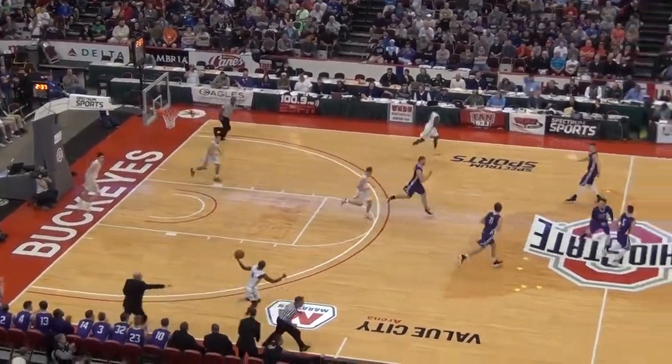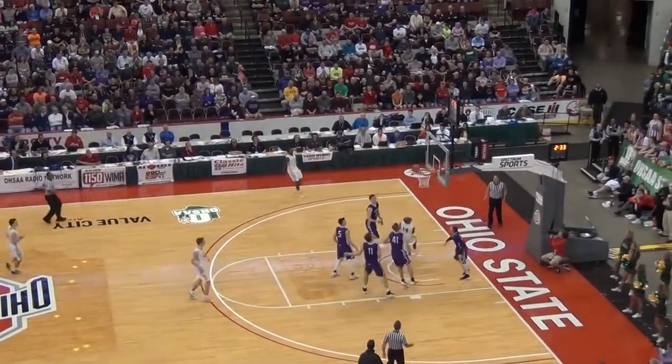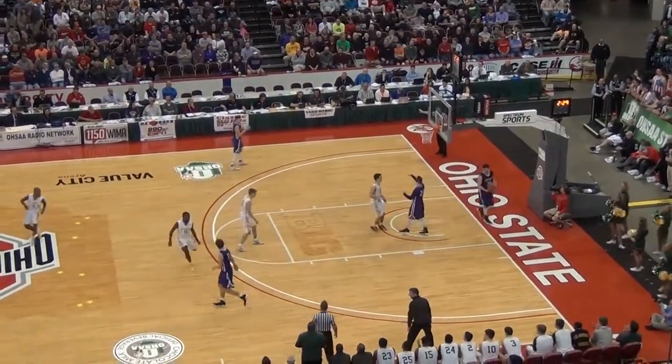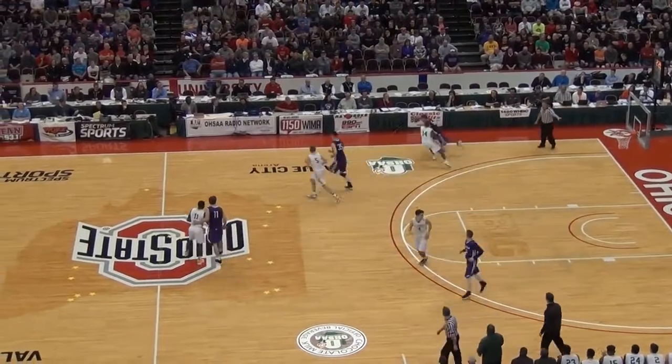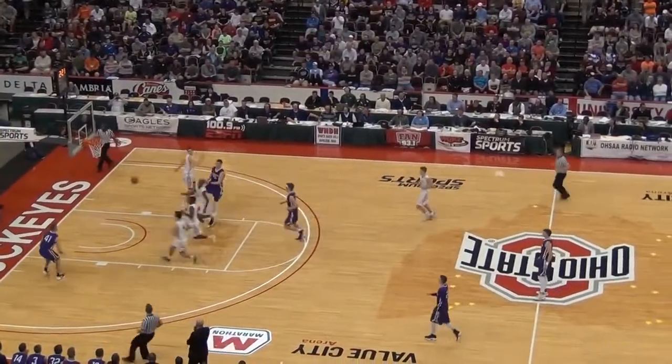69-55 Jackson. Terry on the run. The other end puts it up and in. Boy, Terry just went 3/4 the length of the court and just sliced and diced his way through the defense. Here's the pass to Young at the other end. Young passes backdoor. Logan Hill is manhandled and fouled.